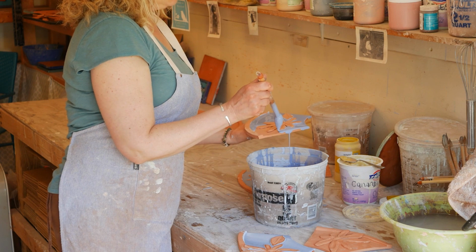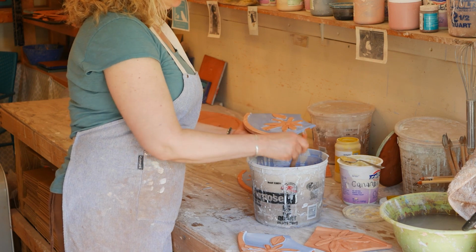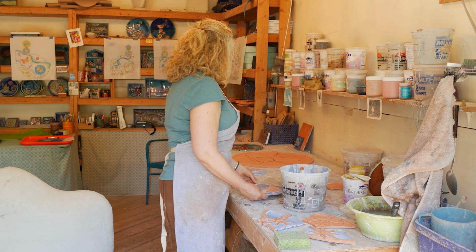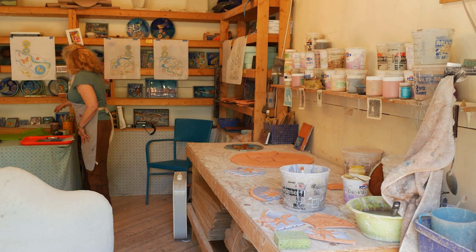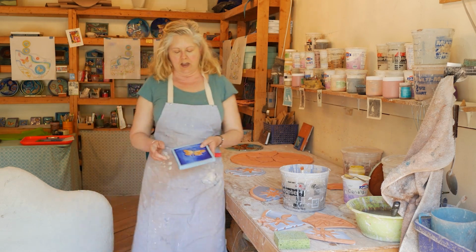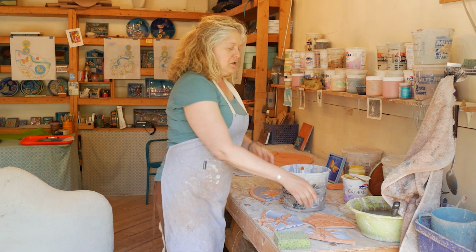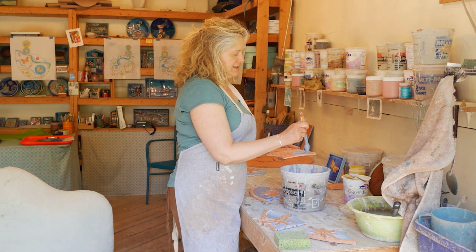And glazing is a chemical process, so unlike paint, the color that you see now is not the color that the piece will be when it's finished. So this color that we're glazing now ends up this darker blue color, and that happens in the kiln process. So the backgrounds get put on first, nice and thick.